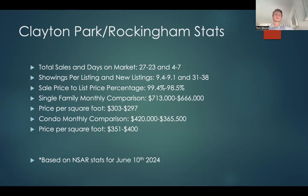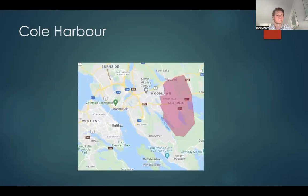Single family monthly comparison was at 713. It's now at 666,000. Price per square foot, we saw it go from 303 to 297, staying relatively the same. And the condo monthly comparison went from 420 to 365.5 in May. Price per square foot was at 351. It's now at 400, bit of a climb there.